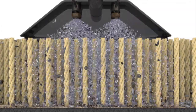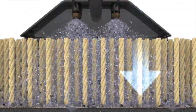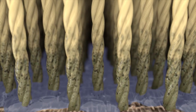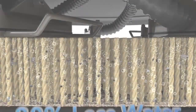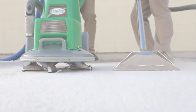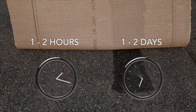Most steam cleaners use gallons of soapy water along with a high-pressure application that drives buckets of water down to the backing and pad of the carpet, resulting in long dry times and creating a breeding ground for mold, mildew, and bacteria. Chem-Dry's process uses about 80% less water, which is kinder to the planet, and a lower pressure application, allowing you to have clean, dry carpets in 1 to 2 hours instead of 1 to 2 days.